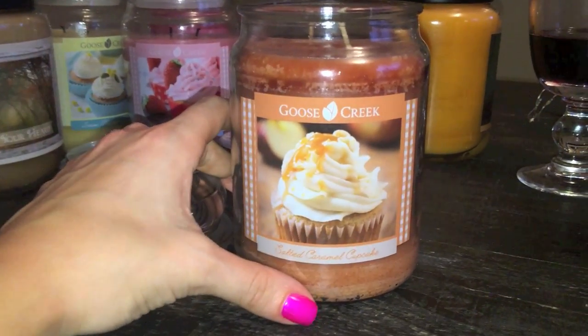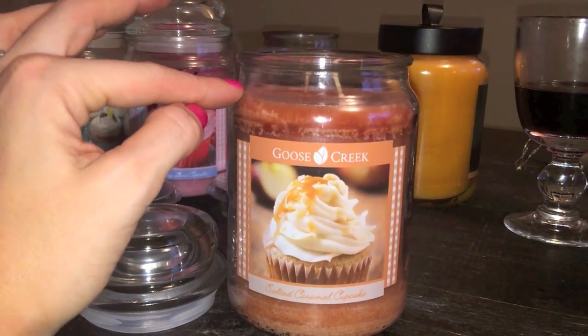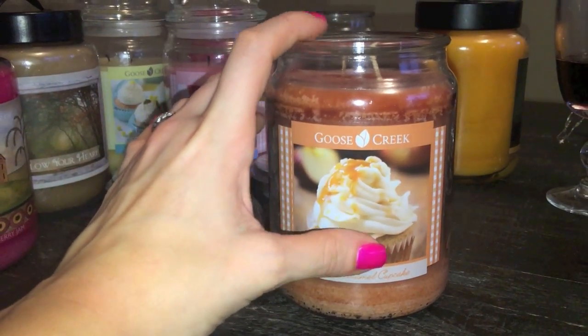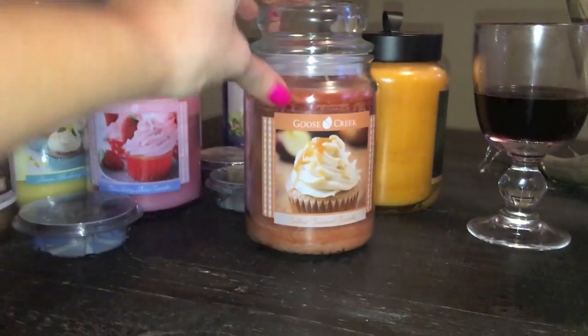What I love about this candle though, even though there's no real bakery to this, is that it doesn't have that burnt smell that Bath & Body Works caramel has. It's definitely sweeter than that, and I feel like this is what I wish Bath & Body Works caramel was. So that's that for the salted caramel cupcake.